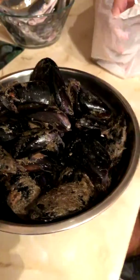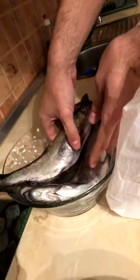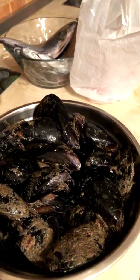So when we say yes to meat, we are also saying yes to seashells and to the fish. Fish, of course. Super fresh seafood in general. It was swimming this morning in the river. Also meat. So don't be disgusted by this sea grass and seaweed all over.